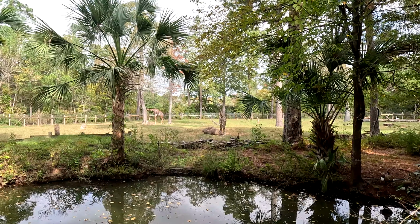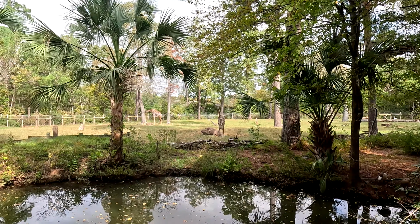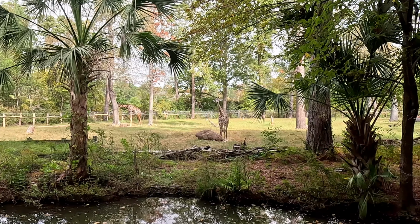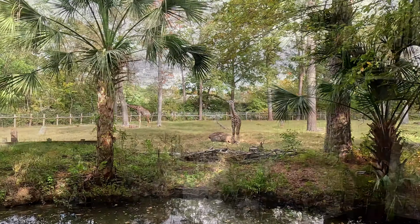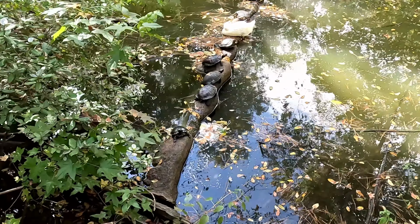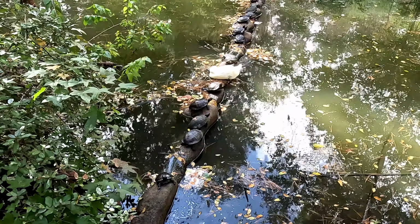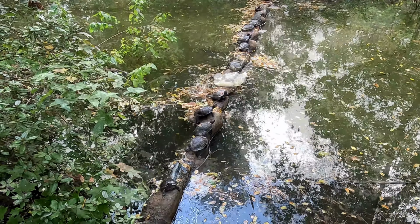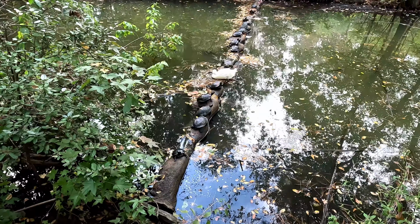Hey guy. Is your name Jeffrey? You haven't given lunch? Are you hungry? Alright, so here, when we come over here, you see we got all these turtles. And this front guy's facing me. They're all just lined up with the ducks on either end. Isn't that funny? Ducks and turtles. I find that ironic.